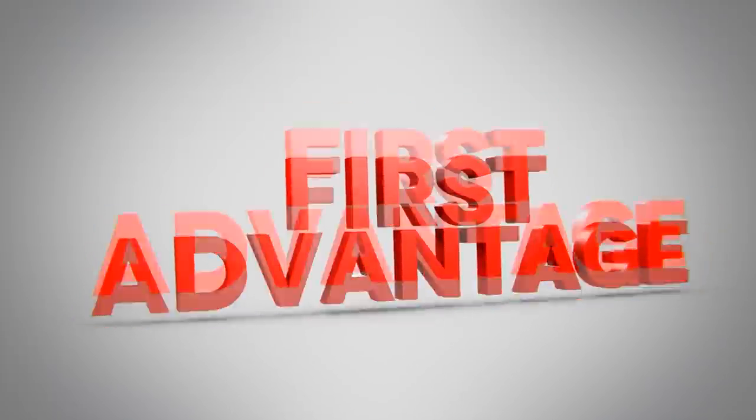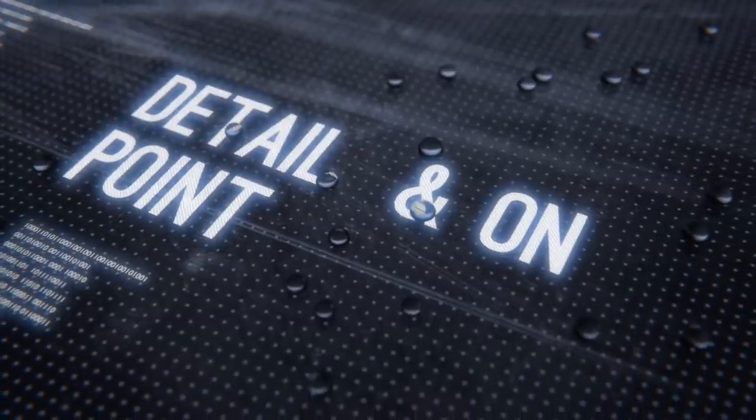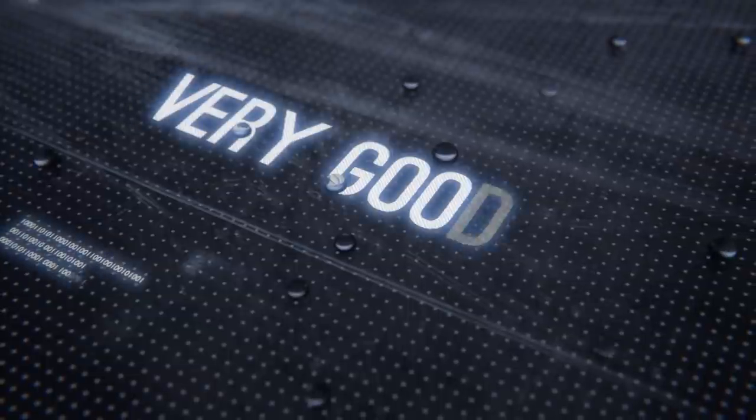Now, the best background check service that I know is First Advantage. I've heard about First Advantage. Most healthcare companies use First Advantage because they're very detailed, very on point, and very accurate in their findings. So First Advantage background check service is a very good service that people use.